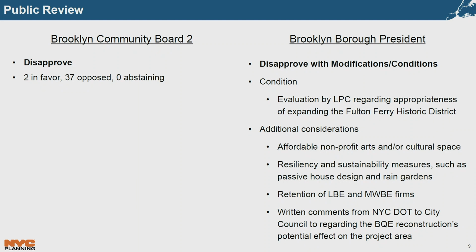In a meeting on December 11th, Community Board 2 voted to disapprove the project. In a resolution submitted to the Department of City Planning on January 27th, the Borough President disapproved the project with the condition that the Landmarks Preservation Commission expand the Fulton Ferry Historic District to include the project area prior to advancing a rezoning. The resolution further resolved that affordable art space and resiliency and sustainability measures be incorporated into the project, local and minority and women-owned businesses be retained, and the Department of Transportation submit comments to City Council regarding the potential effect of the BQE reconstruction on the rezoning area.